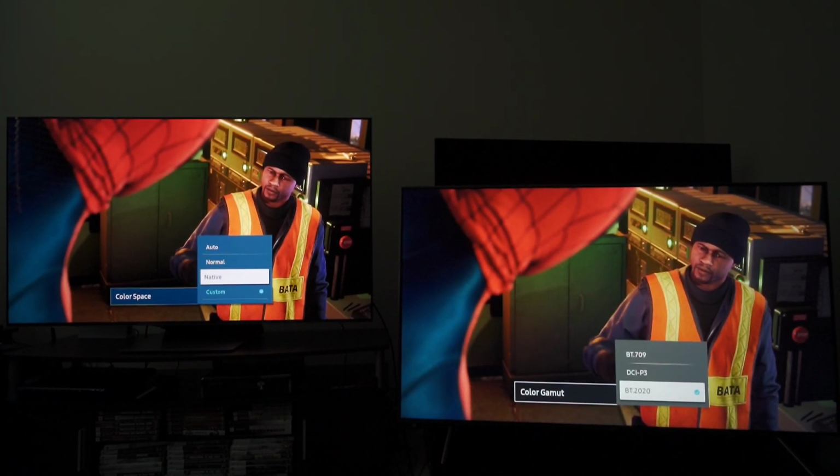So I want you to take a look at all the color spaces that I have access to. I have DCI-P3, Rec 709, and BT.2020 on the Samsung Q8FN because of that HDR Plus feature. Now, unfortunately, all I have access to on the Samsung is auto, normal, and native.